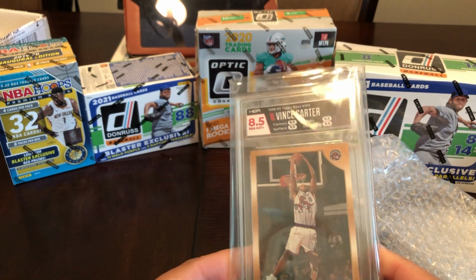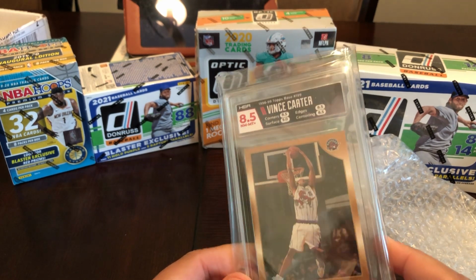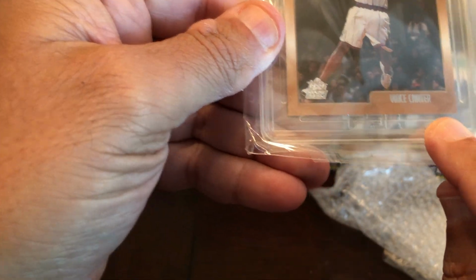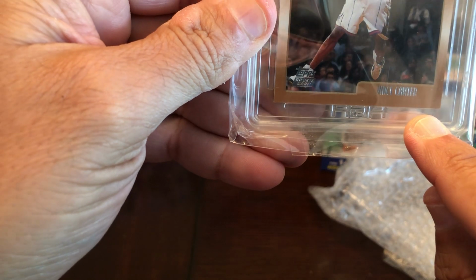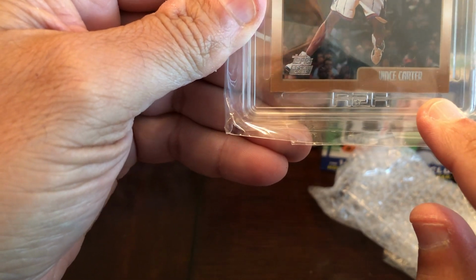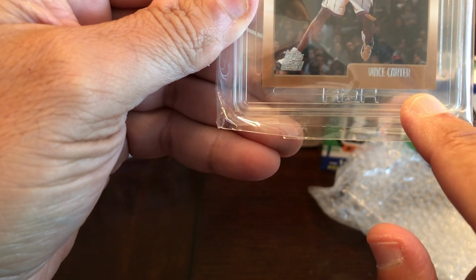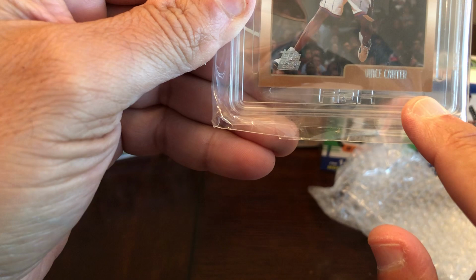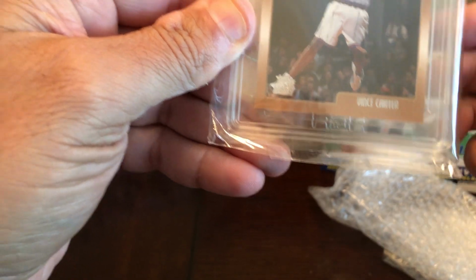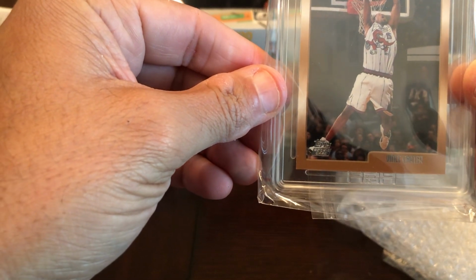Again, this is one that I actually thought the edges, if I remember correctly, on the bottom edge here, weren't perfect. It's hard to see, especially with the graded card sleeve on, but it's not necessarily a perfectly straight line on that edge down here. So I knew that would probably drop it down a little bit.